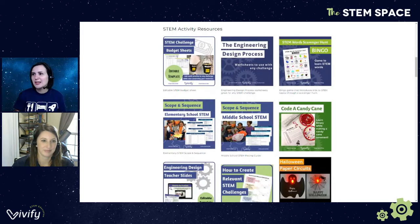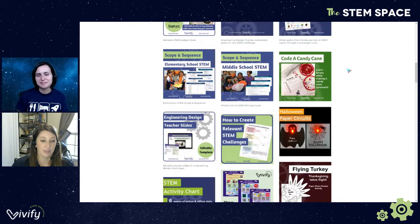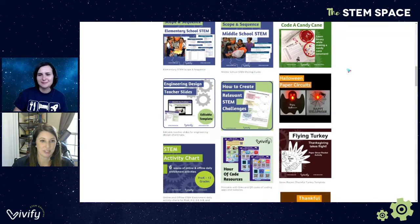So I know, Claire, you created this budget sheet for STEM challenges. We have worksheets for the engineering design process that can be adapted to any challenge. Any other favorites that you have in here? We have a lot of stuff for holidays. We have flying turkey, Halloween paper circuits.